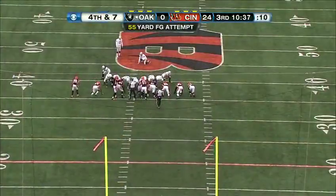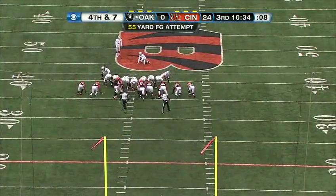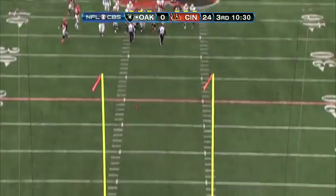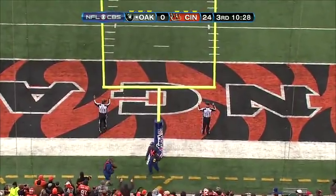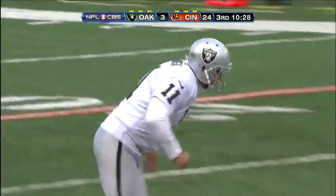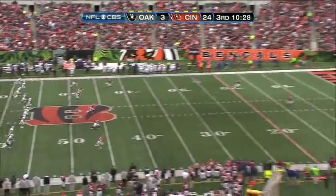This will be a 55-yard field goal try. We've already had a 55-yarder from Nugent in the first half. And almost a chip shot for Seabass. Points on the board for the Raiders with 10:28 left to play in the third.